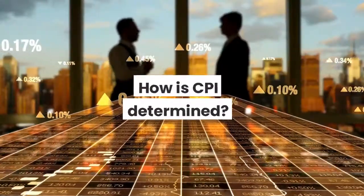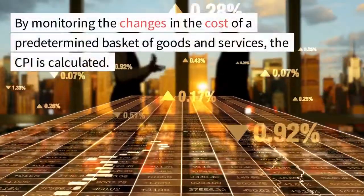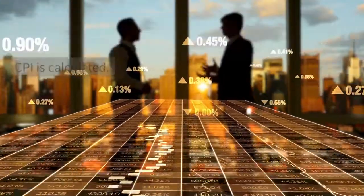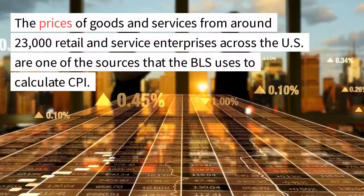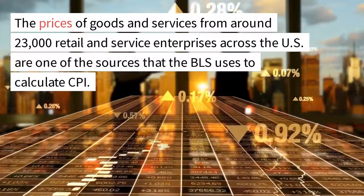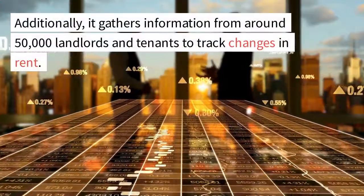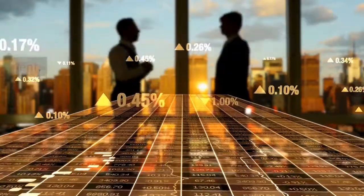How is CPI determined? By monitoring the changes in the cost of a predetermined basket of goods and services, the CPI is calculated. The prices of goods and services from around 23,000 retail and service enterprises across the U.S. are one of the sources that the BLS uses to calculate CPI. Additionally, it gathers information from around 50,000 landlords and tenants to track changes in rent.